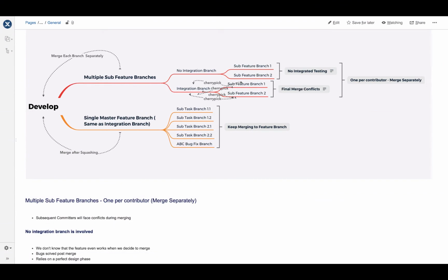So in this method, we have the concept of a master feature branch, which is the same as the integration branch. And the trick here is that we are going to use this branch as the single branch where people will keep on merging their changes as they do their tasks. So each sub feature can be thought of as a lot of tasks, and so whenever someone wants to make something, they would first fork out a branch from this branch, the main branch, and then they would do their thing, and then they would merge it again with the feature branch.